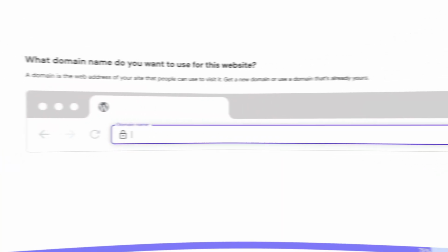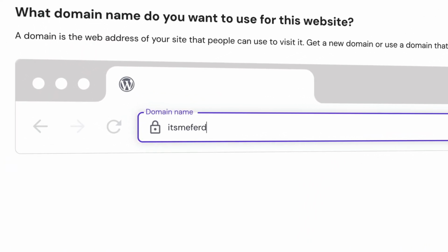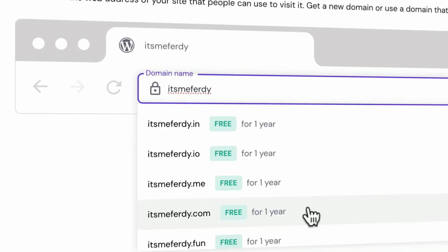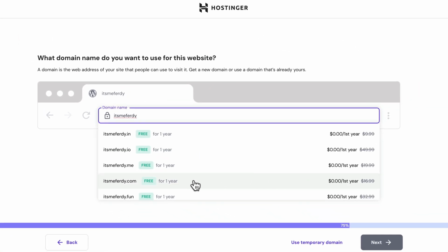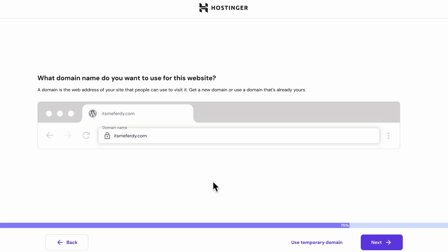So let's choose a domain name for our website. I'll go for this one. And then I see which extension is still available. I want to go for .com. It's $0 for the first year, so I select it. And then I click on next.